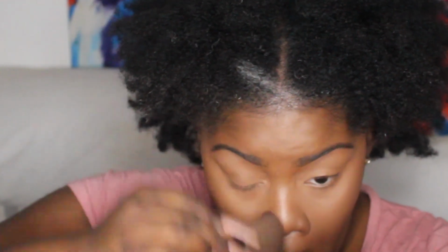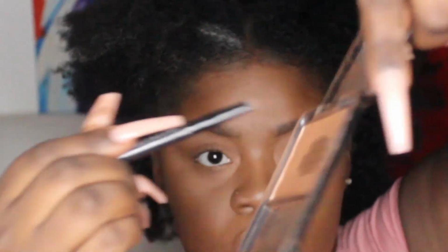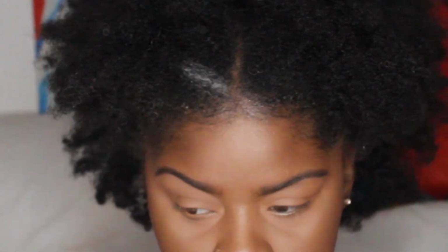You guys, when you use colors that are not too extreme, it's easier to not have to blend so much. So I like to use not too extreme colors because I can be as crazy with it as I want, and I'm super duper heavy handed. So I'm going back in with that Black Radiance, and I'm going to give my eyes some definition.